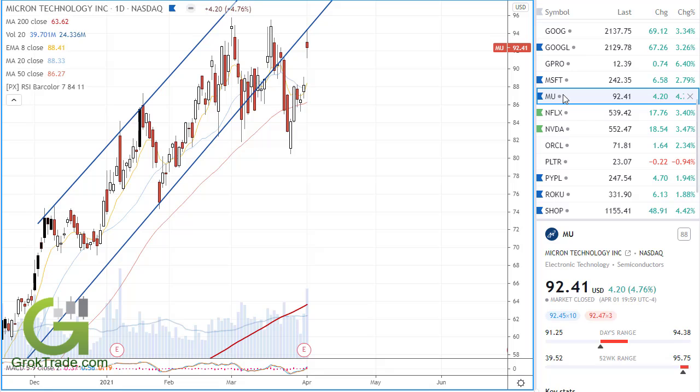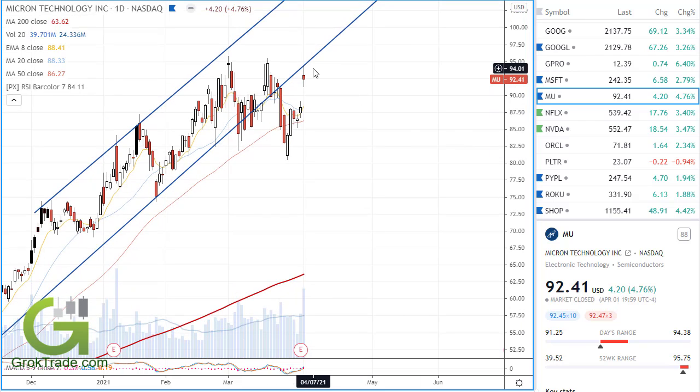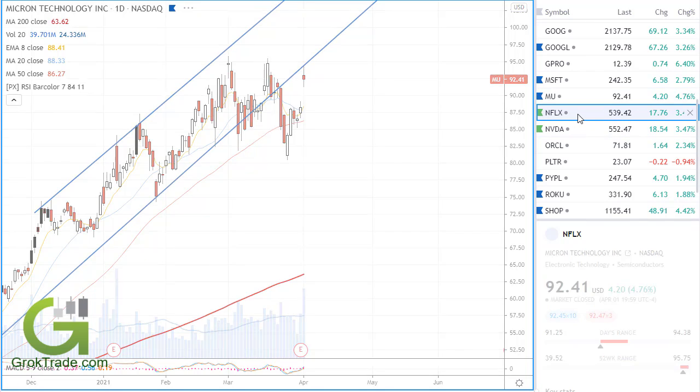MU, Micron, rallied, had earnings, went right up to the trend line, and people sold into that. That's smart money right there. They know where these trend lines are. You got to know where these are. Touched it, came right back down. Usually it will come down, fill the gap, and let's see. It's on the wrong side of these trend lines. It needs to get above that to be of interest to me.